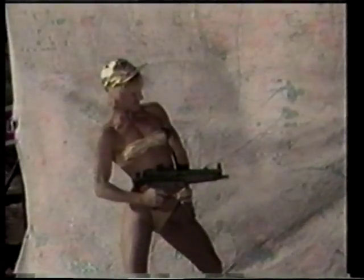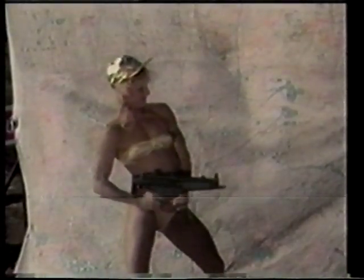Working out with weights has made me a lot stronger, and I think it really helps me shoot this gun. You know, I never knew I would get paid to shoot a gun, but I admit it, I love it. Thank you. See you.